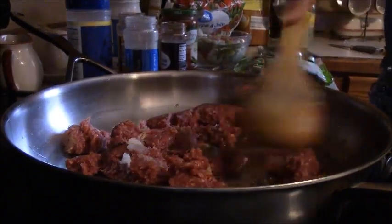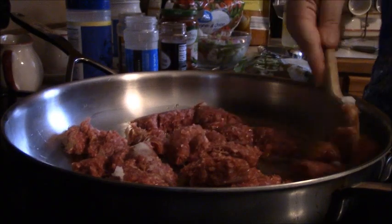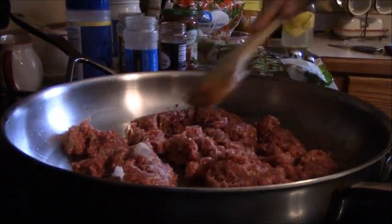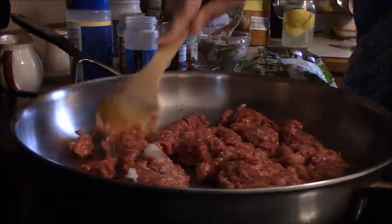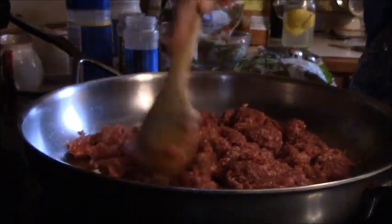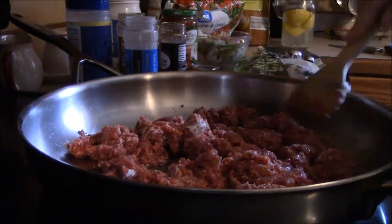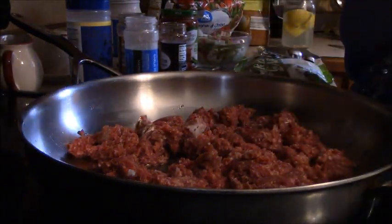This 1 pound of lean beef is going to go into this pan, and I've got this on a medium heat. I'm just going to break it up into small pieces like you would if you were going to do a taco meat or something like that for taco salad. I'm going to turn the heat up a little bit more.